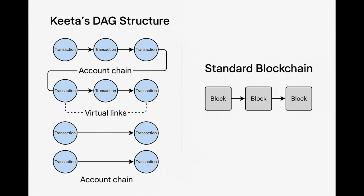So with Solana, it's a globally shared state, meaning everyone's version of the blockchain has to agree. Whereas with Keeta's, the ordering of transactions doesn't have to agree. So I can say this happened before that happened, and someone else can say the inverse. Whereas with Solana, everyone has to agree before it's finalized on the blockchain.